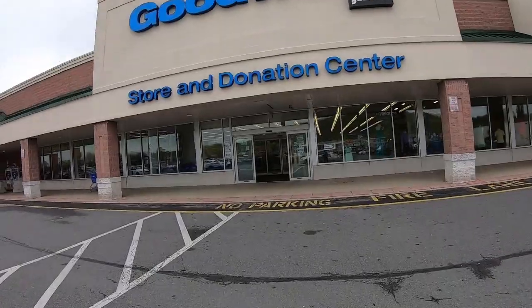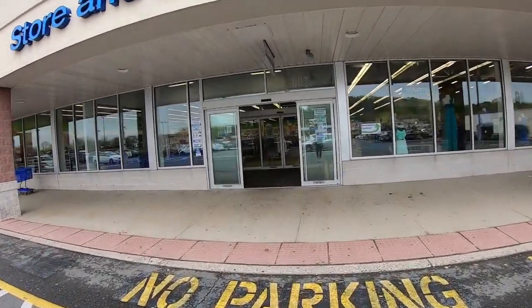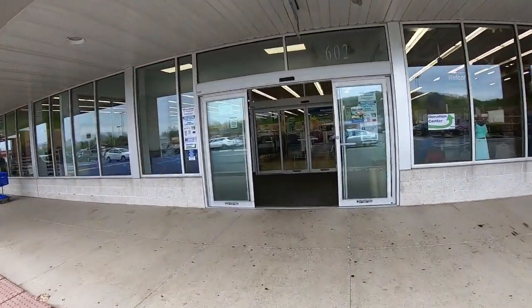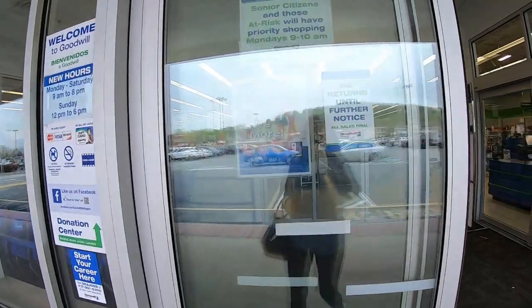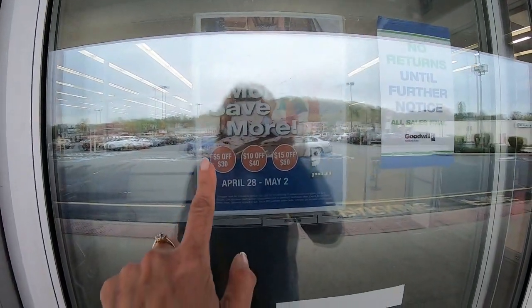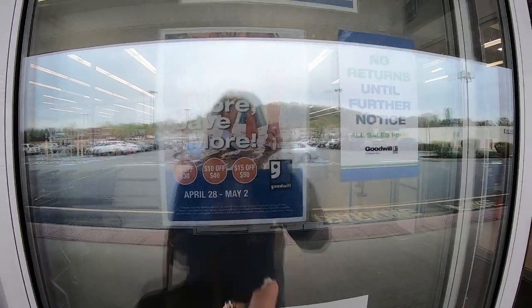All right, we are back out at Shillington Goodwill. This is Shillington, Pennsylvania, and this is my third day shopping the 5-day sale. So this sale is the more you buy, the more you save. This was April 28th, $5 off of 30, 10 off of 40, and 15 off of 50. That's what we're shooting for.